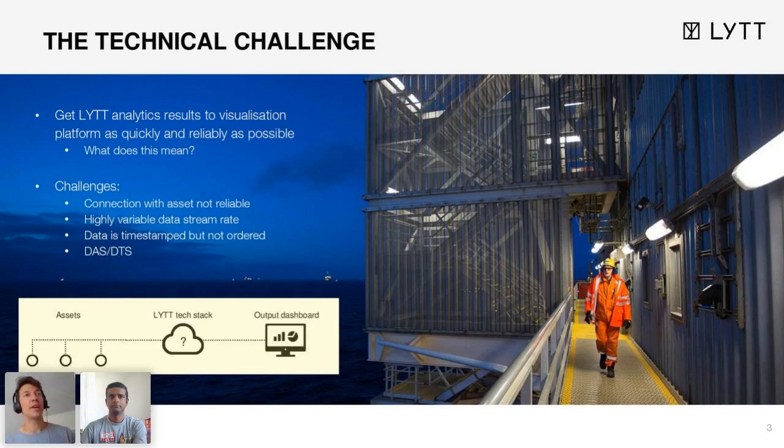The other issue that comes when a connection suddenly reopens is that the data points tend to arrive all in one big dump, not in chronological order. So the streaming software is just trying to get data off the platform as quickly as possible, and it doesn't care which data is newest or oldest. Fortunately, each DAS and DTS data point is timestamped, and our model needs to be able to reorder the data as it arrives, and it does that.